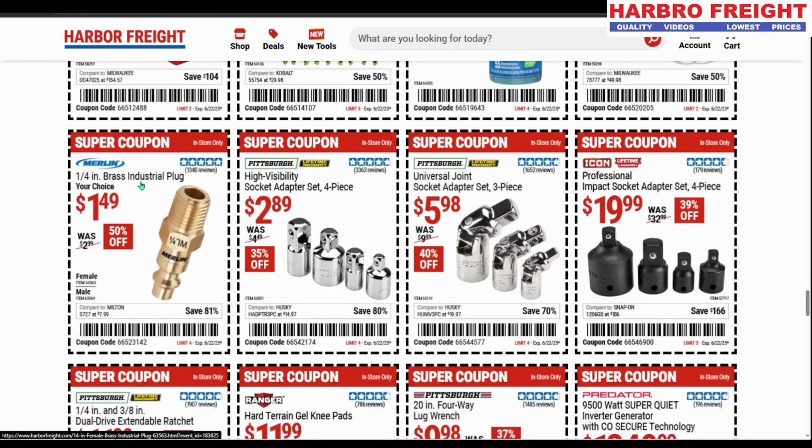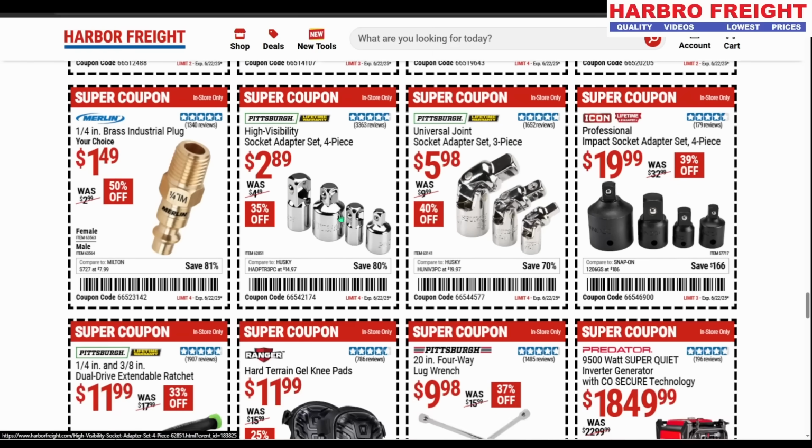Merlin's 1/4-inch brass industrial plug for $1.49. High-vis adapter socket set, 4-piece, $289 from Pittsburgh. The Universal Joint Socket Adapter Set 3-piece for $598, 40% off. Some Icon Professional Impact Socket Adapter Set 4-piece, 39% off, $19.99.